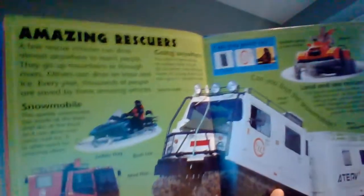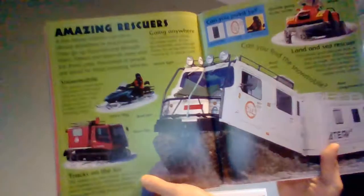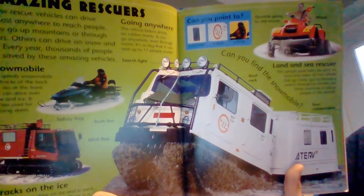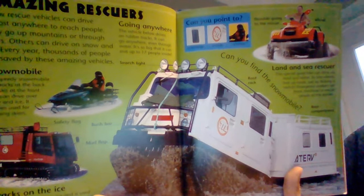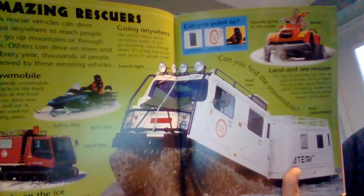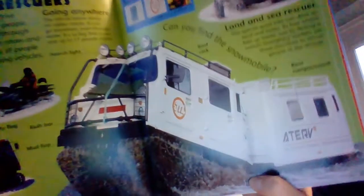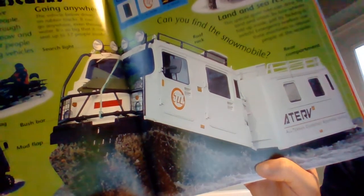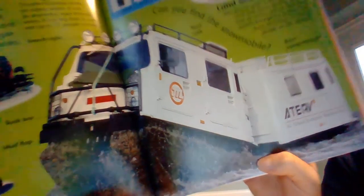Going anywhere. The vehicle below, that's this huge vehicle here. The vehicle below drives on rubber tracks. It can go anywhere, even through water. It's so big that it can seat up to 17 people inside. Oh my gosh, you can get 17 people in there. That's almost as many children as we've got in our class. So imagine fitting all the children in our class in that vehicle.